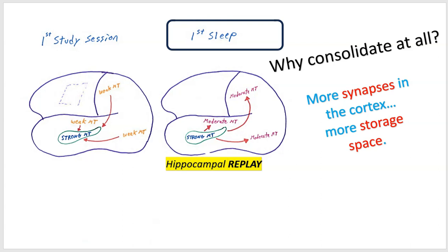Why consolidate at all? Well, one idea is that there are just more synapses in the cortex, so there's more storage space. The cortex is where we want to store our long-term memories of all the information we're learning. We're just using the hippocampal memory traces as a way to strengthen these cortical memory traces over time.